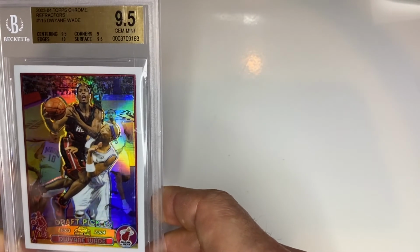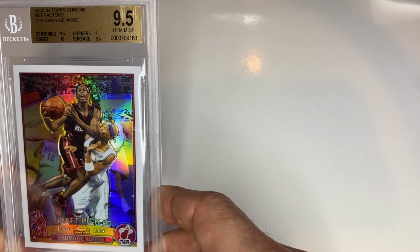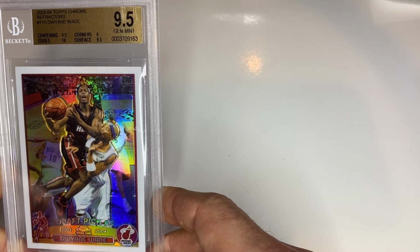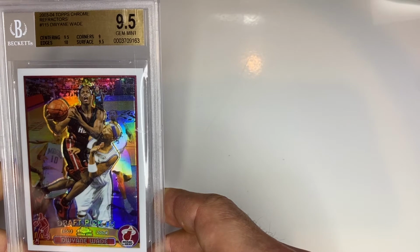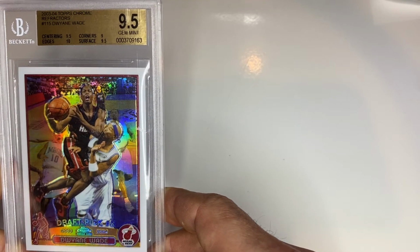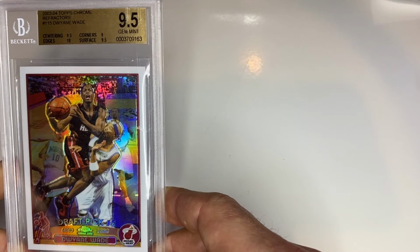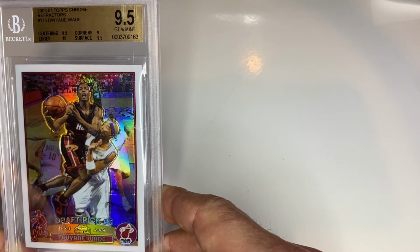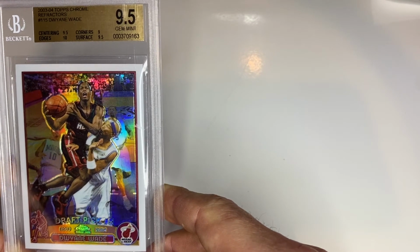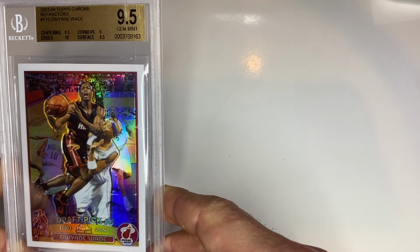And then here's another one of the more monster GOATs that I bought. His refractor in BGS 9.5. The pop on this was like 337 or 338. This one set me back quite a bit. It was $3,000. I bought it from a seller in Australia, and again, I think it was put best to me by a friend of mine.